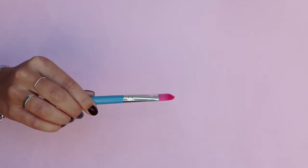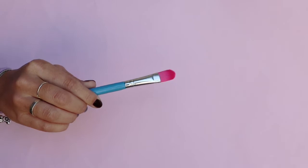Then for concealer, lately my favorite brush has been this medium-sized Morphe brush. It doesn't have a name or a number. I got this in a set for Christmas, so I don't know what the name of this is, but it's kind of like a small paddle brush, you know, the ones that you normally apply foundation with, and it really just pats the product in so nicely.